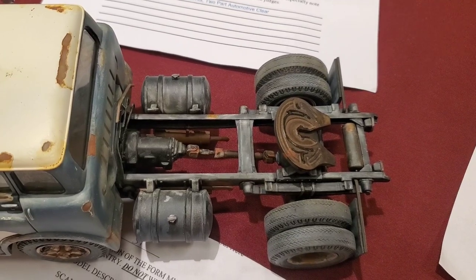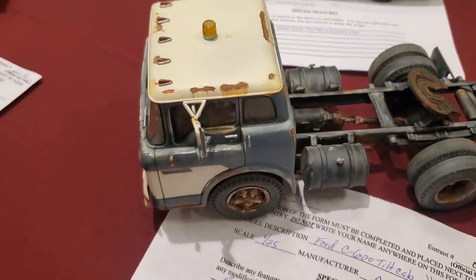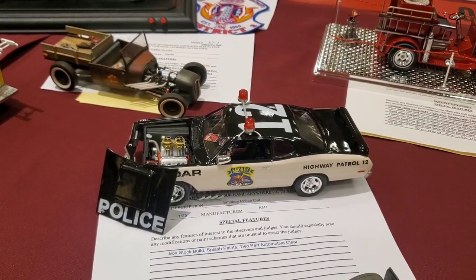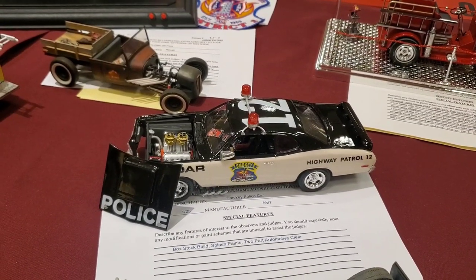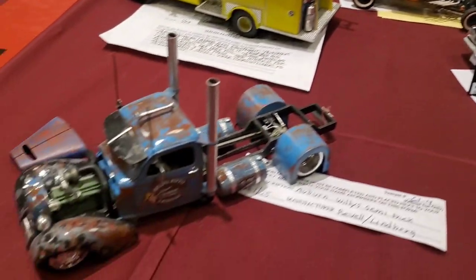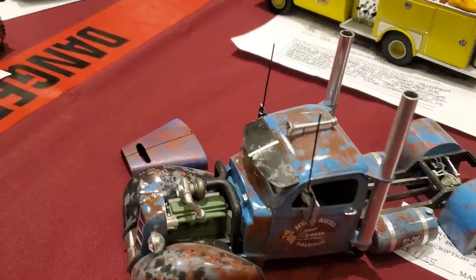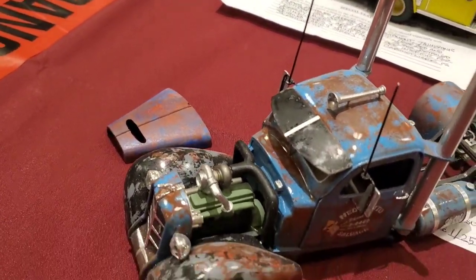You guys have probably seen a lot of the videos on this build. All right, very cool. Oh, this is nice. Really good job on that rust work there.